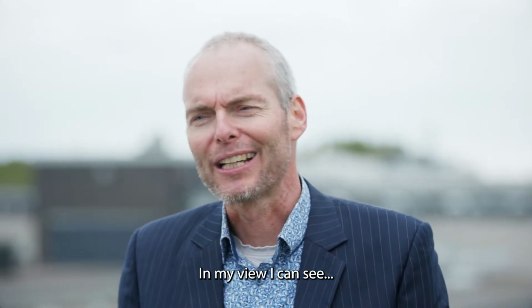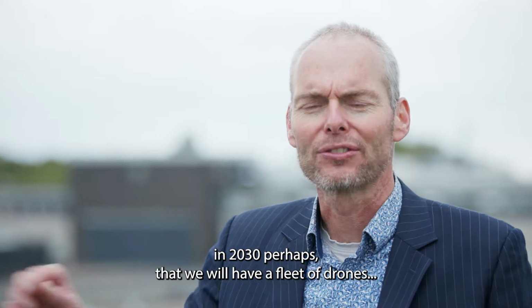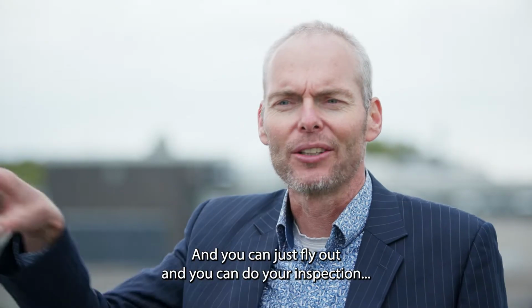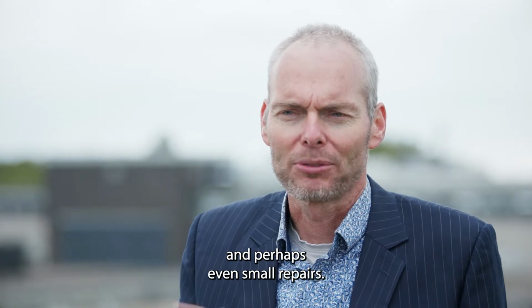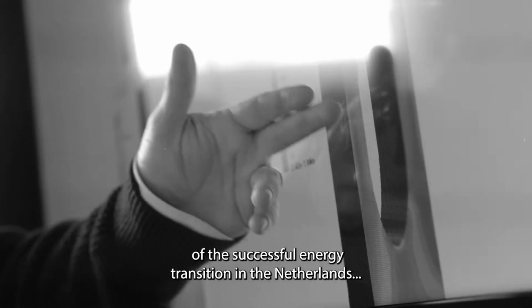Yeah, in my view, I can see in 2030 perhaps that we will have a fleet of drones that lives in the wind park, and you can just fly out and you can do your inspection and perhaps even small repairs.